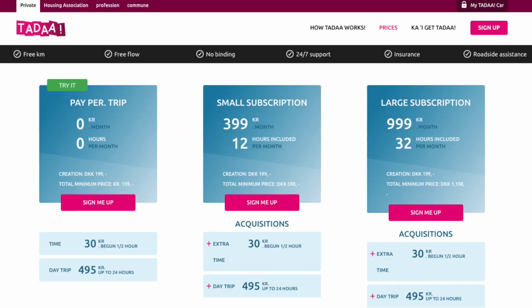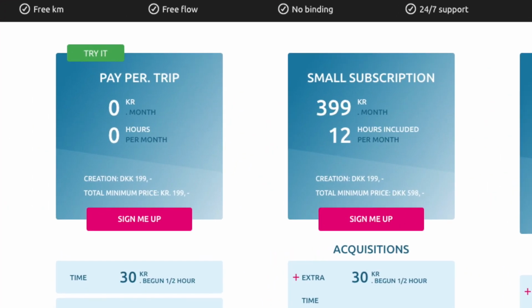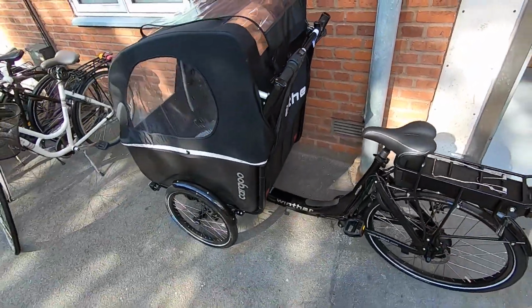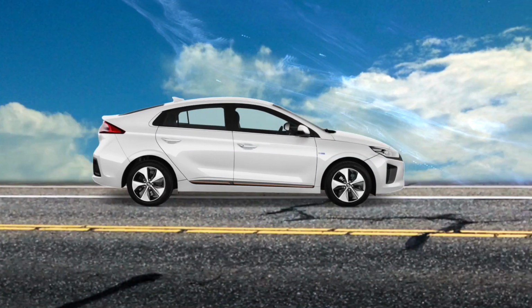So I've tried this service here in Aarhus called Tadaa that rents out Renault ZOEs, the first model Renault ZOEs. So let's see how that goes in this video. And I've also been trying two different types of electrically assisted bicycle. So let's cover all that in this video. Electrical efficiency.